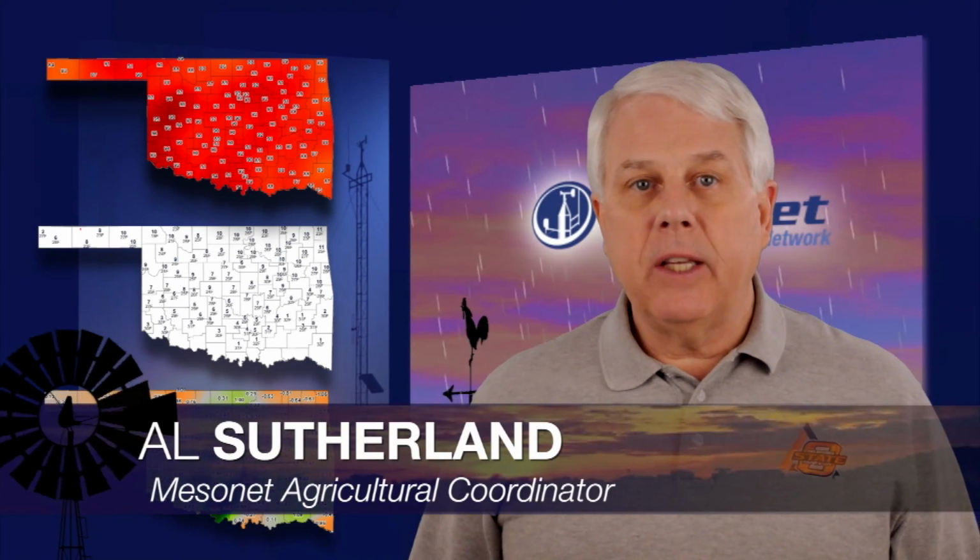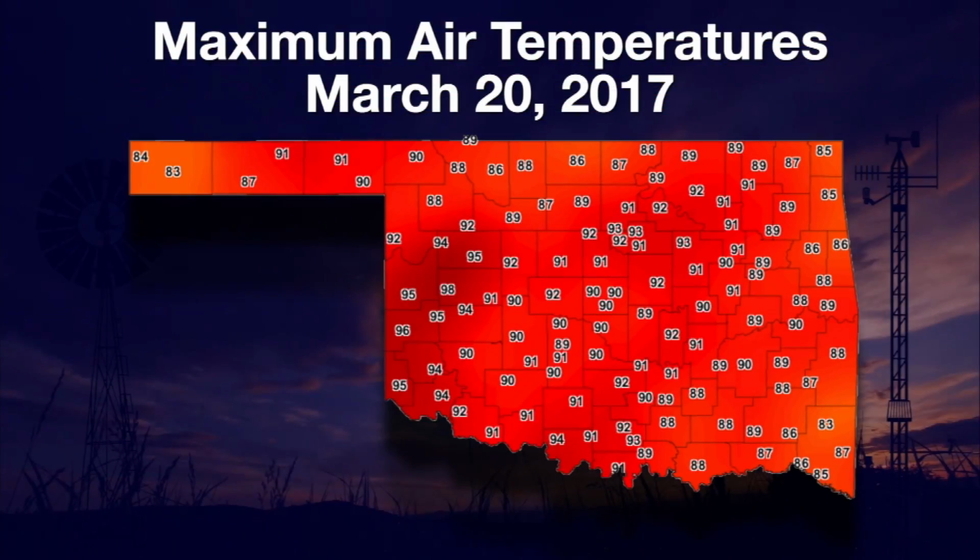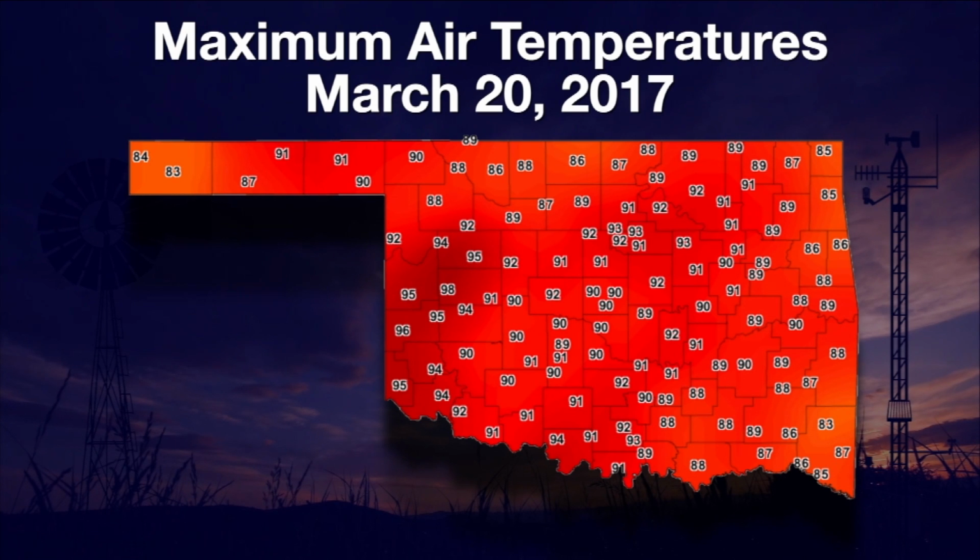We just keep rolling up above average daytime highs. Monday was another warm one. The hot spot in our state, 98 degrees at Butler. Second in line was Eric at 96 degrees. 69 of Mesonet's 121 sites had an afternoon high in the 90s.